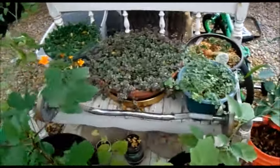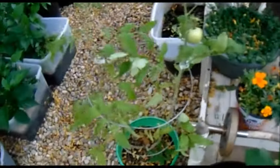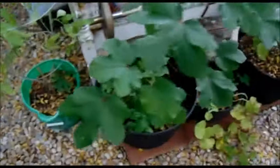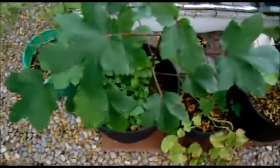And that's the centerpiece. So we got dragon's blood sedum, tricolor sedum, marigolds, oregano, hens and chicks, 2 random tomato plants, a purple flash pepper plant, 4 different kinds of basil, and some garlic chives.